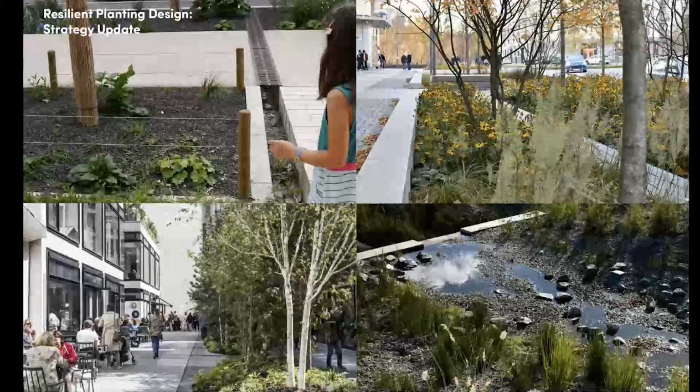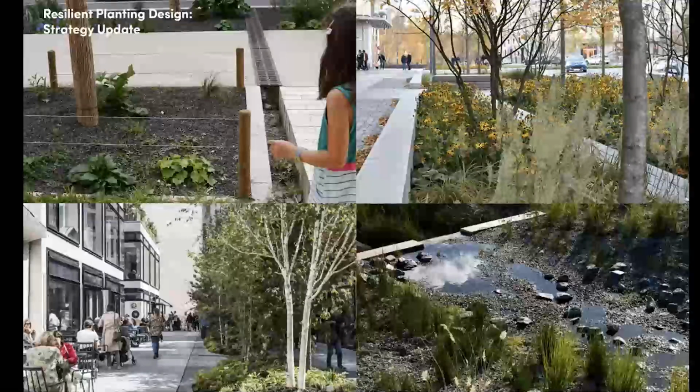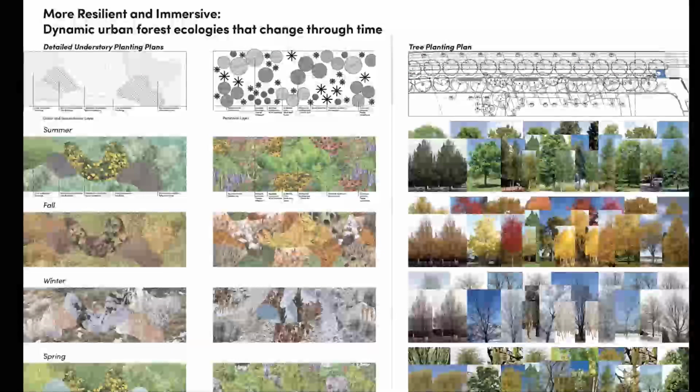It really has to be to live in this kind of environment. Here are some examples of the kind of textures you might see. And here are the plants we're using.